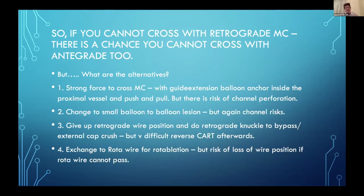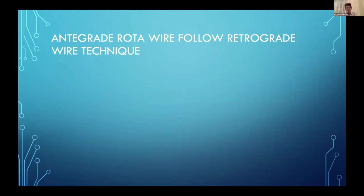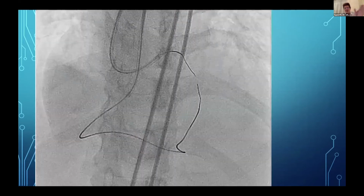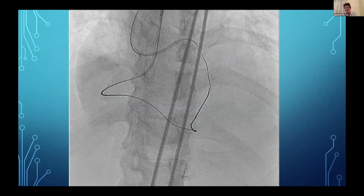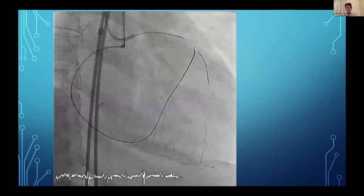And the method I use is the antegrade rotor wire chasing retrograde wire technique. So this is quite a nice technique to do. So you see, I already crossed retrograde here, but I can't get the microcatheter to cross from retrograde. So what I do is I put an antegrade rotor wire on the microcatheter very close to the retrograde wire. And I pull the retrograde wire millimeter by millimeter back as I push the antegrade rotor wire millimeter by millimeter forward, following it. And then you can see I can put the rotor wire down to the distal LAD, and then I can burr. So this is a 1.25 burr.